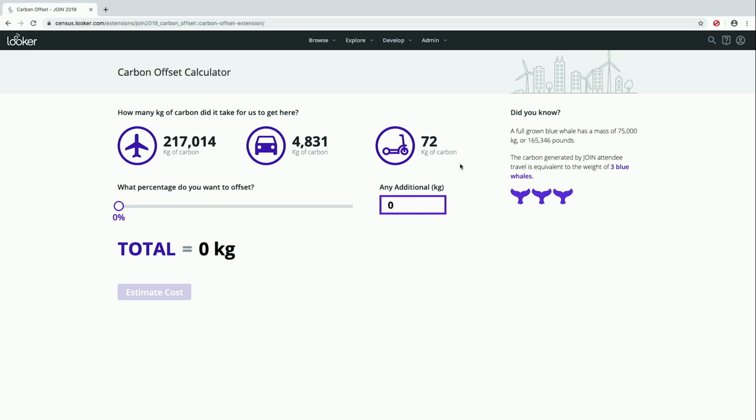But now that we have the data, that's a good start. But now we need to do something with the data, right? We want it to be actionable. So we've actually built a little app right inside Looker, which is something, again, you'll hear more about tomorrow, to do something with this data. So we can bring that up, and we can see how much carbon was actually produced by our travel here.